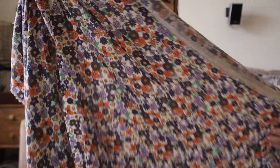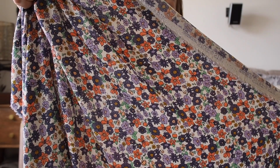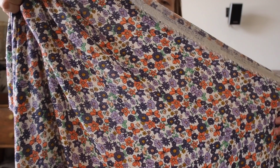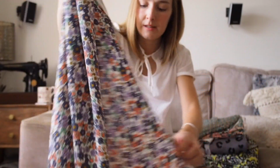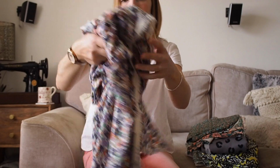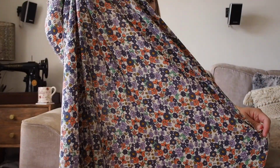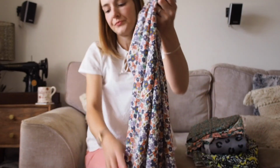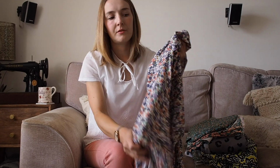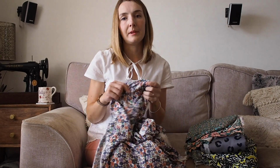Hold it up a bit further to the camera so you can see the colours, but it's like purple, mint green and coral pink flowers and butterflies, and it's really lovely. I can see the label, it feels really drapey, but it's got a bit of crinkle to it, so it might be more of a crepe than just a plain viscose. And I think with this, I've got 1.5 meters of this. I'm just going to make some kind of top with it, probably like a blouse.